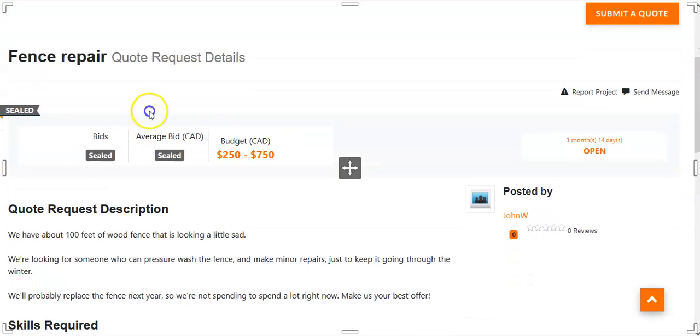The first thing you want to know is all the quotes on the site are sealed. That means that none of the other service providers who are quoting are going to see your price. So you're not going to get a situation where you submit a price and Joe Schmo down the road goes, oh, okay, I'll just make my price $50 less than that person and get the job. That doesn't happen on the site because everything is sealed.